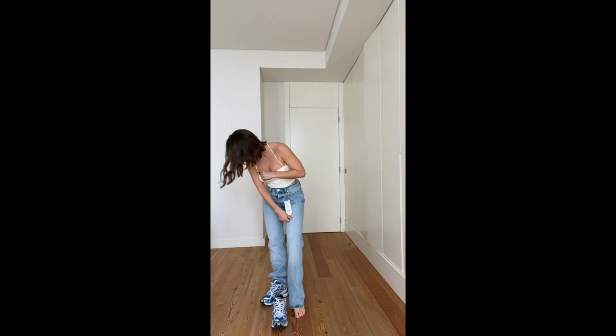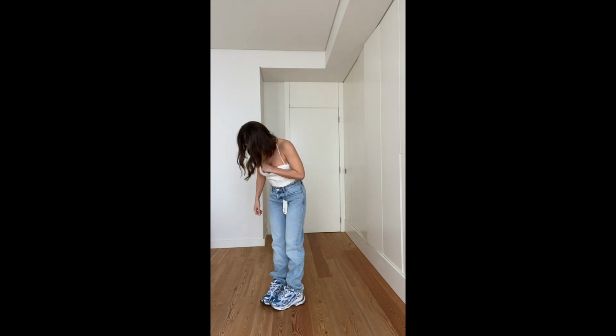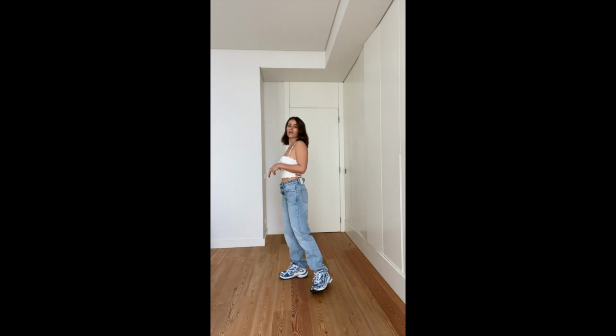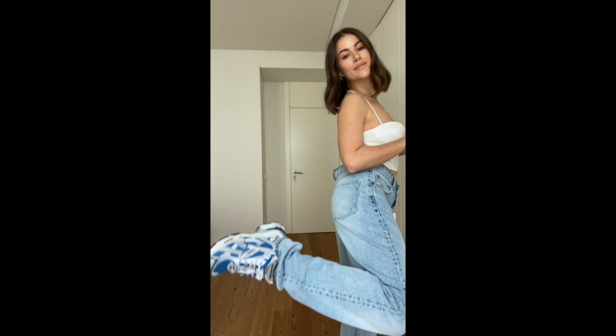I'm liking the length because I can wear them with heels, and then I actually like the look of it being a little bit scrunched up at the bottom with the runners. But overall, I really, really like these and they're really comfortable, and I'll just get them cinched in at the waist.